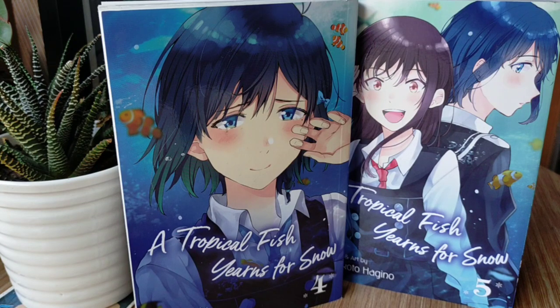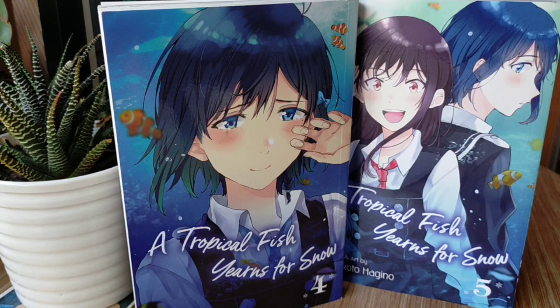Really sweet, really lovely, and definitely a Yuri to keep your eye out for, especially if you're wanting to try something a little bit slower paced. It's definitely, as I said, a slow burn. Or if you're just wanting to try the genre, it's pretty non-confrontational and just really lovely. Cute girls with their sweet friendship and perhaps more of a relationship development a little later down the line.